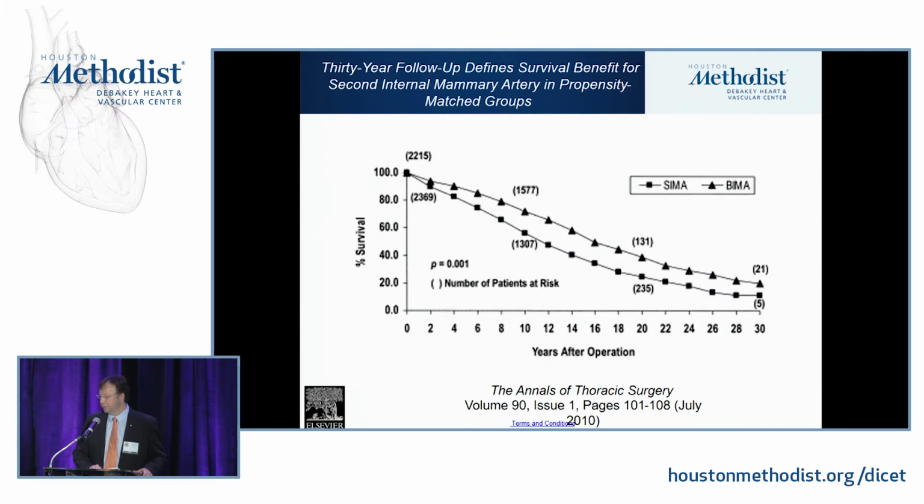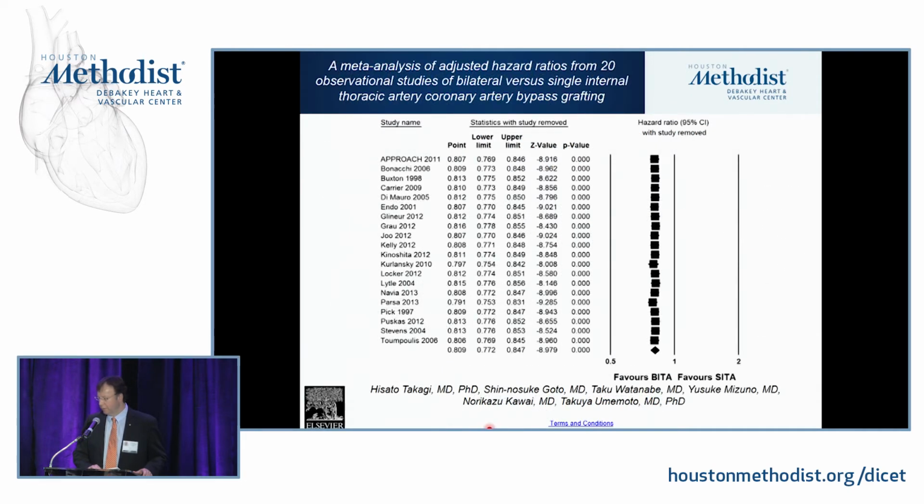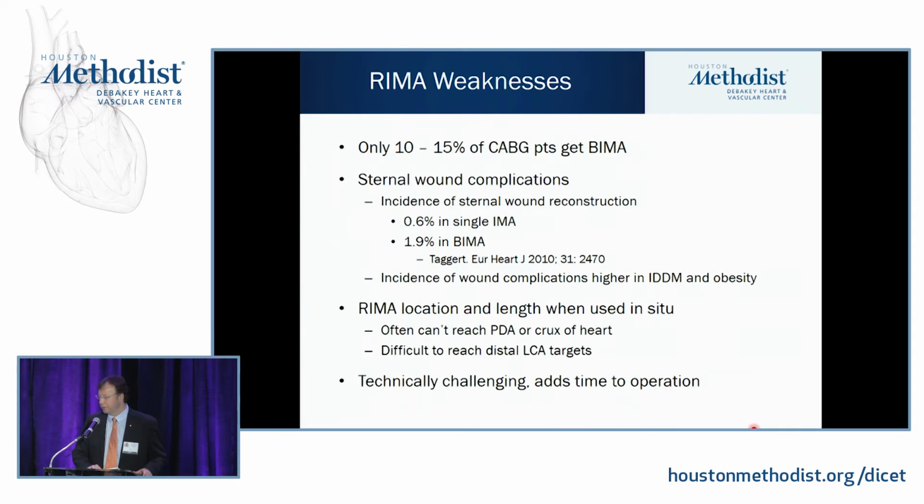And this is just a study showing the difference at 30 years between survival of the bilateral mammaries versus single mammaries. And Cleveland Clinic here showed a difference in survival over 12 years and a difference in reoperation rates, where bilateral mammaries were superior to single mammary arteries. You can see the percent of 12-year survival and freedom from reoperation was greater with bilateral mammaries. And meta-analyses showing a survival hazard ratio that favors bilateral mammaries have borne this out in several different meta-analyses.